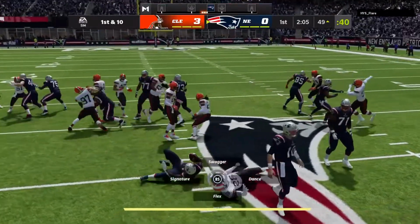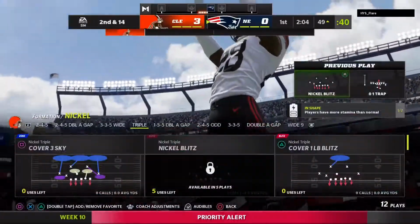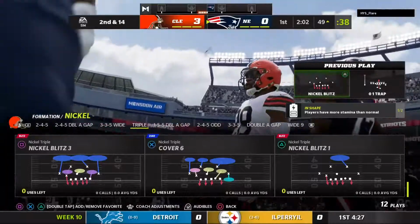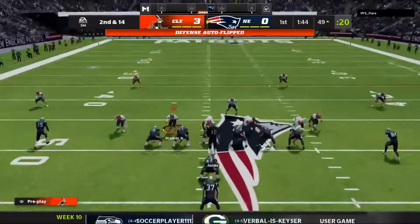First carry for Damian Harris, the Alabama man. And that play will go nowhere. Losing yardage back near midfield at the 49. That's going to go as a loss of 4, and it'll be 2nd down.